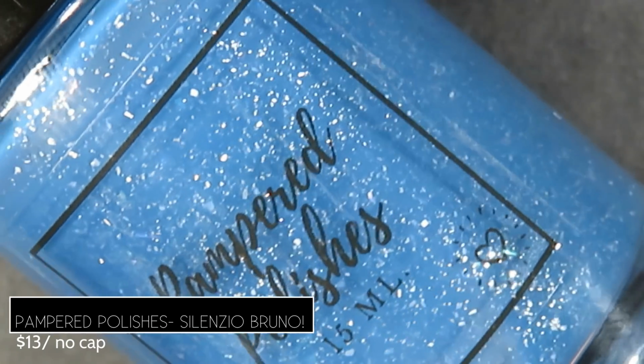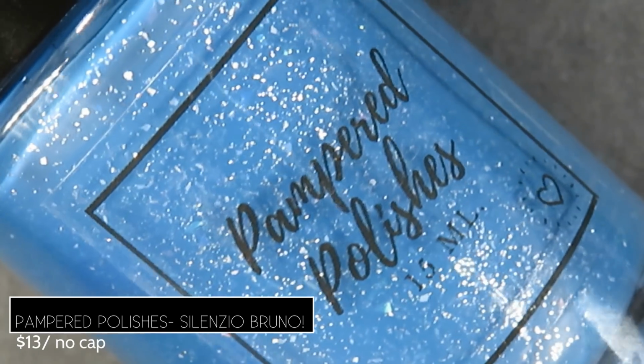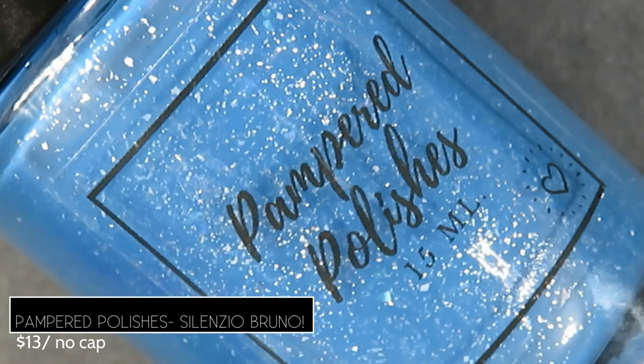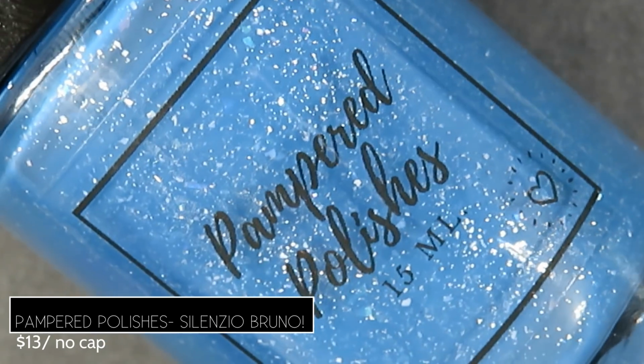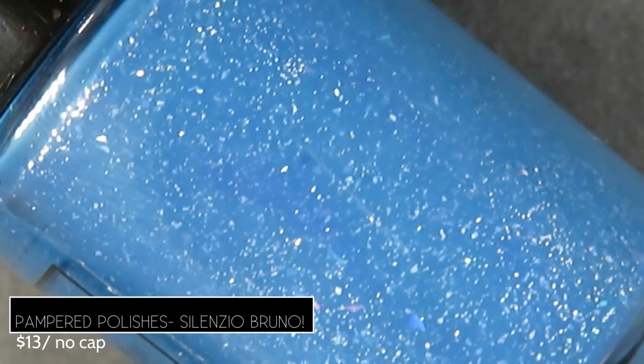Next up, I have Pampered Polishes offering to share with you. It's called Silenzio Bruno, and it's a thermal polish that's seafoam green when warm to cerulean blue when cold. It's loaded with platinum, holographic, and iridescent flakies. This one's gonna cost $13, and there will be no cap.